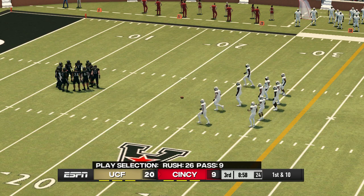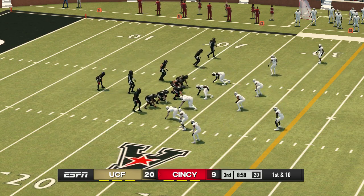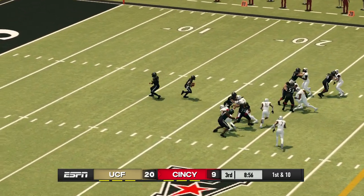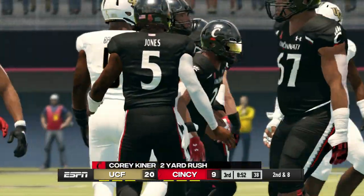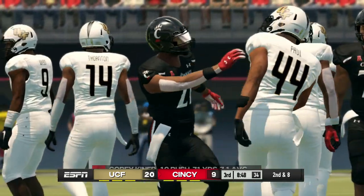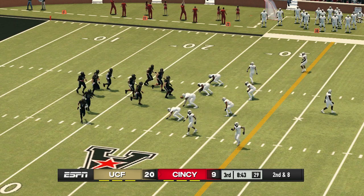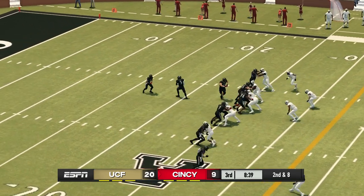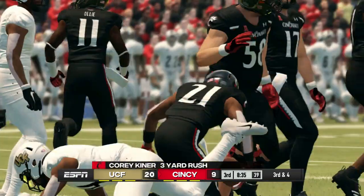There's got to be some sense of urgency to this offense right now. They don't have the luxury of wasting drives if they want to get back in the game. He makes it to the 25-yard line. Call it a gain of 3 yards. That makes it second and eight. From their own 25-yard line, second down. Tackle made right around the 28-yard line.